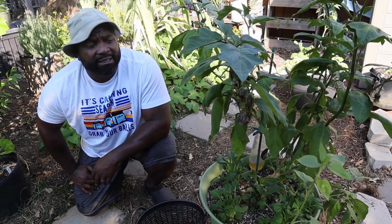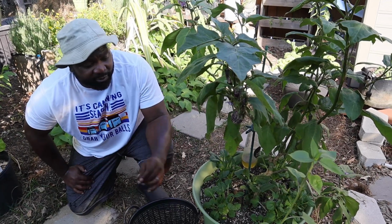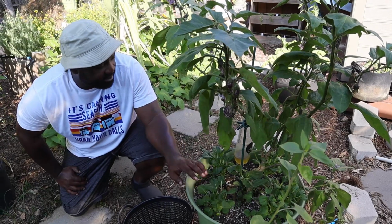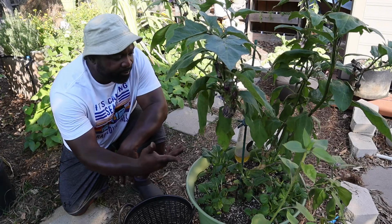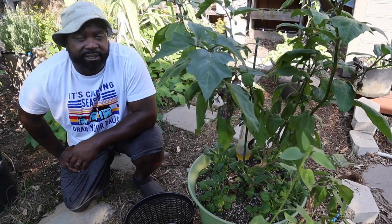That's the Antigua. Yeah, this is the eggplant Antigua from Baker's Creek. Well, most of all of our plants out here are from Baker's Creek, but I am interested in seeing how this tastes, especially in a salad or maybe even a stir fry, along with the eggplants.